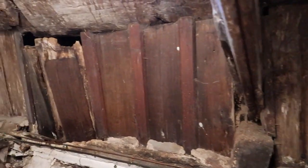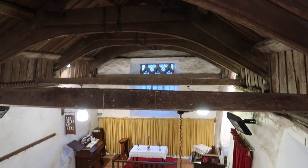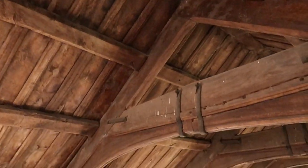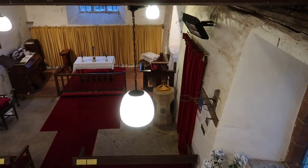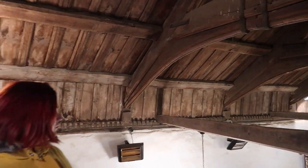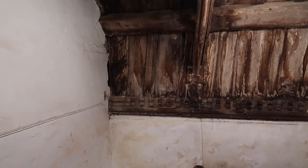Just look at it. It's still being used. Well, I wouldn't say it's still being used, it's just open to the public. Look at the beams. So old, like I said, medieval. Just look at the woodwork.